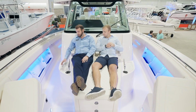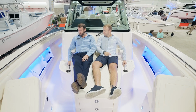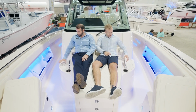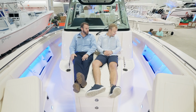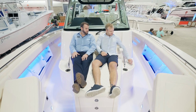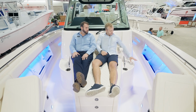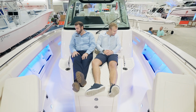The other thing that's awesome, you have the grab rail right on the side, so if it is a little bumpy, you've got something to hold on to. And you've got the cup holder and a nice place to put down your cell phone or anything else that you just want to set down for a second while you're underway. And it's all the details, even the little lip there, if you put your phone or sunglasses in there, just stops them from falling out. So it's that attention to detail.